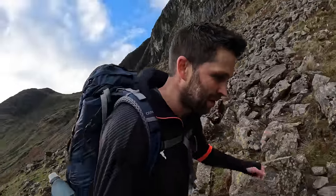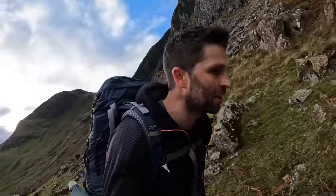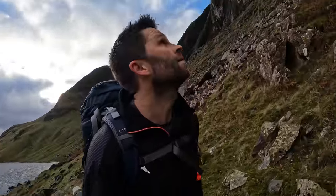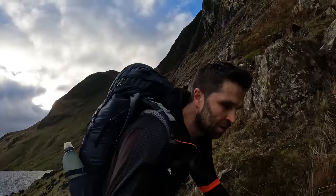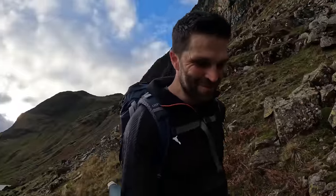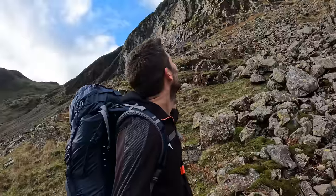So we will get to the bottom and constantly assess as we are going up how easy it is to get up and how easy it is to get back down as well, because what we don't want to do is get stuck in any position where we have to fend for ourselves for the evening, which wouldn't be fun. Yeah, awesome, absolutely awesome.